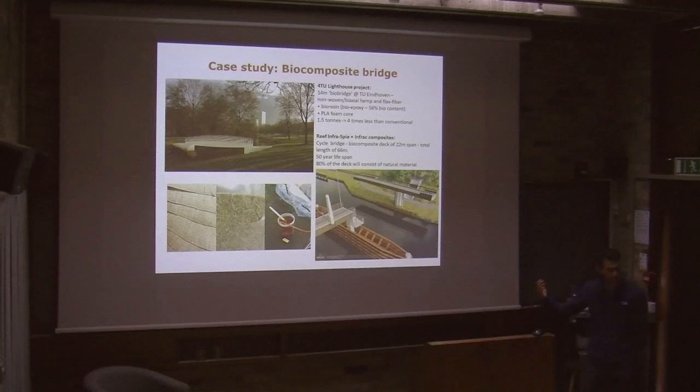There are also construction applications. Obviously, I haven't done that yet. This is the one by TU Delft and Eindhoven University, where they have looked at making biocomposite bridges, and this was actually a student project, the 4TU Light project, in which about 40 students got together and examined different natural materials, including flax composites and foams and things like that. And they made a 14-meter bridge, which is now the world's largest biocomposite bridge.